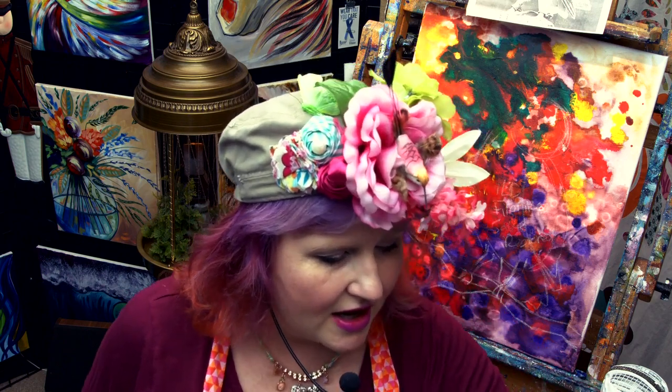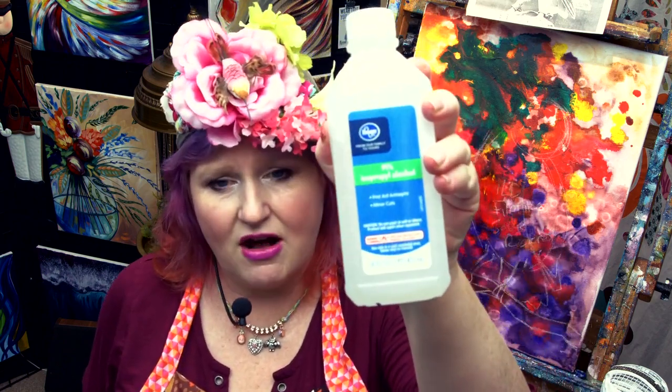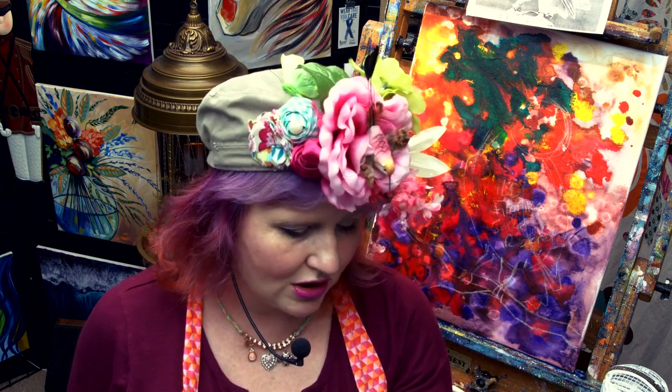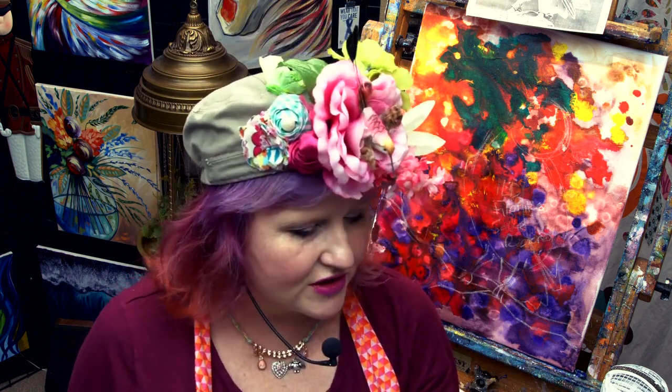It's thicker than the high flows. It is different. Another weird material is alcohol. Yes, this one's 91%. I do think you can do it with the lower level of alcohol. These create alcohol layering, or resist, and it's part of the technique.